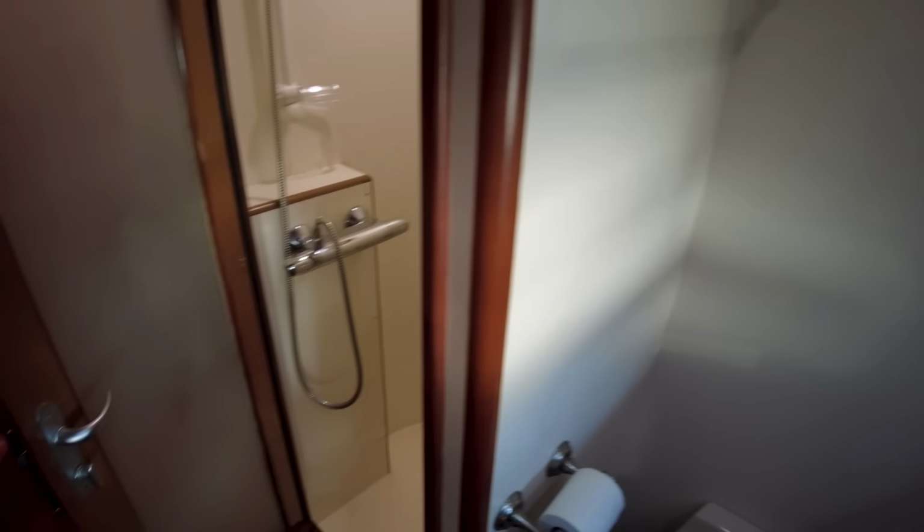So here's the separate shower. It's got its own light in here, so you don't feel like you're in a cave, but that's all you need to shower. And then if you look aft, there's that main cabin again.